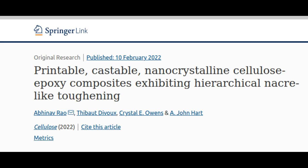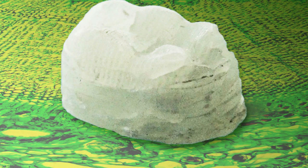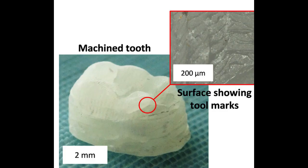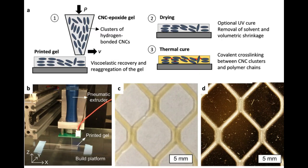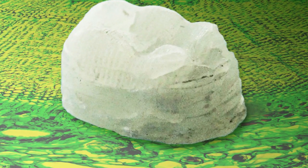The researchers found the cellulose-based composite is stronger and tougher than some types of bone and harder than typical aluminum alloys. The material has a brick and mortar microstructure that resembles nacre, the hard inner cell lining of some mollusks. The team hit on a recipe for the CNC-based composite that they could fabricate using both 3D printing and conventional casting. They printed and cast the composite into penny-sized pieces of film that they used to test the material's strength and hardness. They also machined the composite into the shape of a tooth to show that the material might one day be used to make cellulose-based dental implants, and for that matter, any plastic products that are stronger, tougher, and more sustainable.